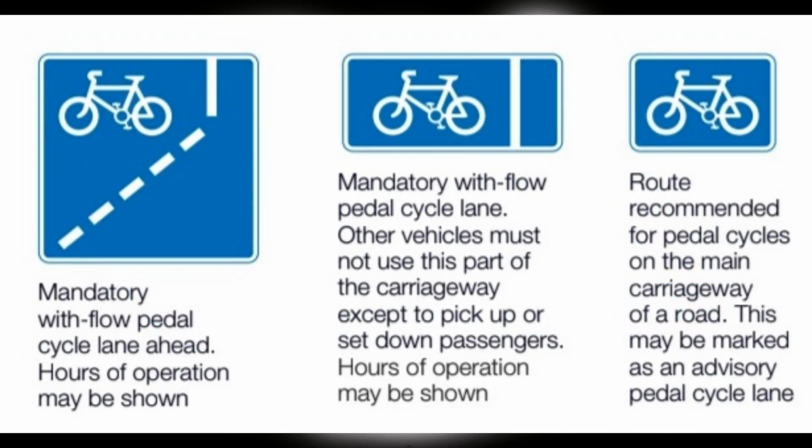Mandatory with flow pedal cycle lane ahead. Hours of operation may be shown. Mandatory with flow pedal cycle lane. Other vehicles must not use this part of the carriageway except to pick up or set down passengers.